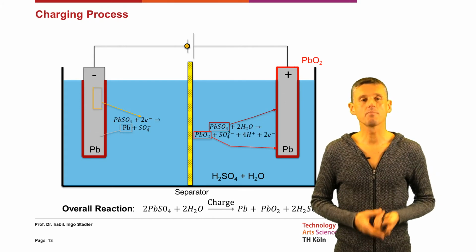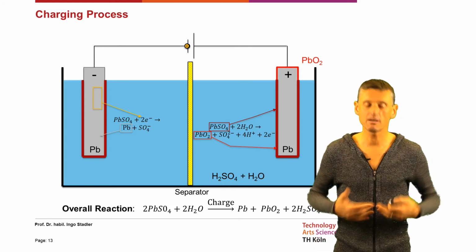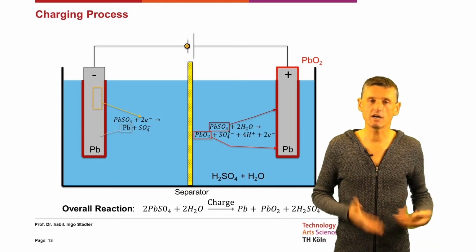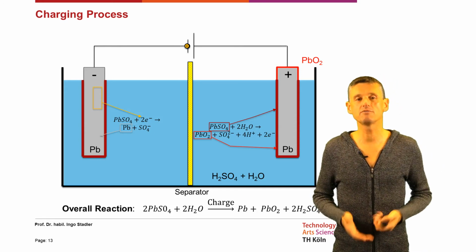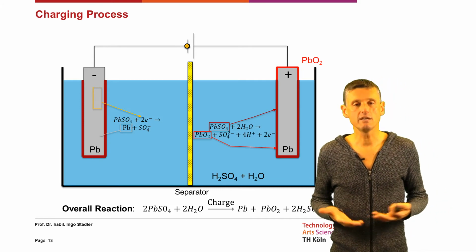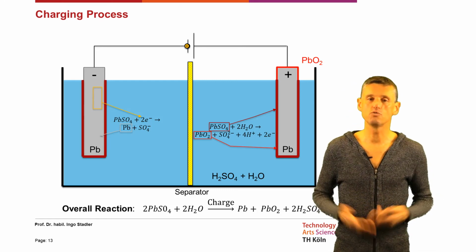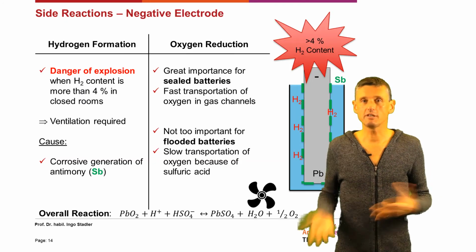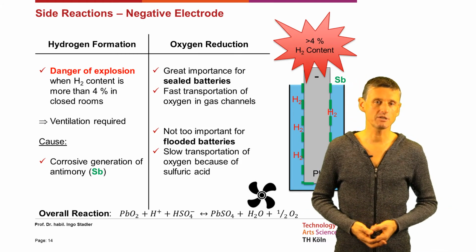The good thing is that this reaction is reversible. That means when we now connect a power source to the battery and electric charge is supplied, we have a reversible reaction: the 2 parts of lead sulfate with the 2 parts of water react back again to lead, lead dioxide and 2 parts of sulfuric acid. Theoretically that would give an infinite lifetime, but unfortunately we also have some side reactions.